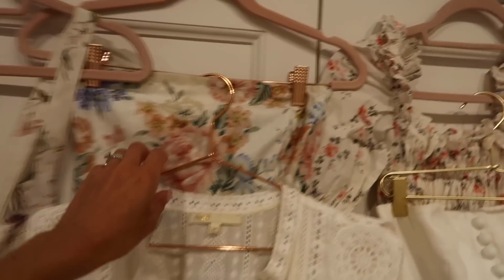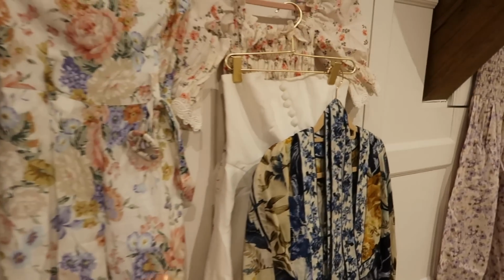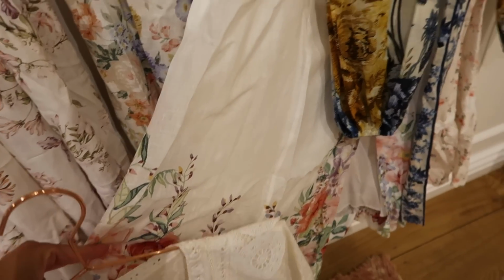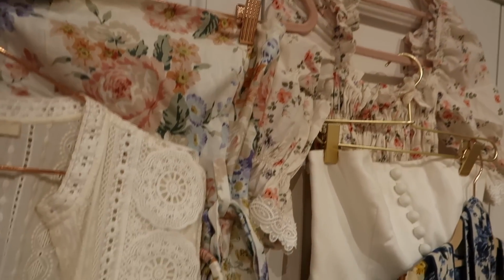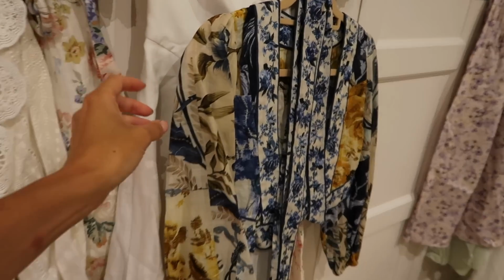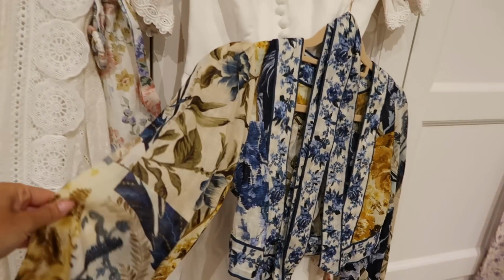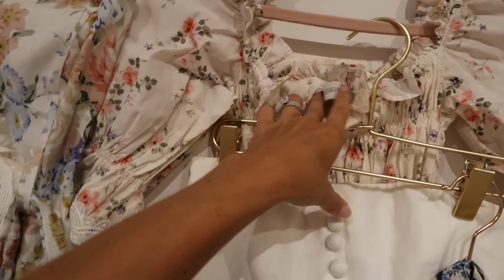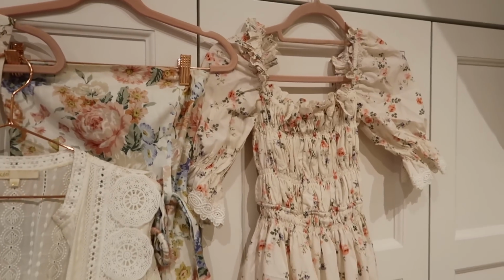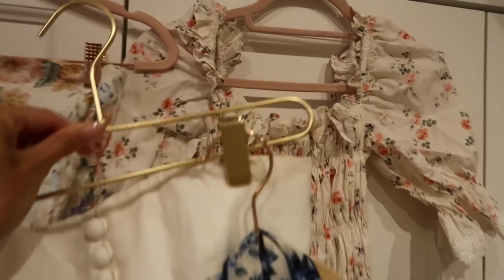A couple of strapless Zimmermann pieces, a playsuit, that one there. And this one is a dress with this lovely floral pattern at the bottom. It's great if, like me, you don't want to get any tan lines because they're both strapless. So I'll be renting those out. This little Zimmermann cropped blouse. And then this is a dress from Luisa von Sieger. Really, really pretty dress. So there we go. A few little bits there.